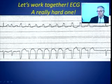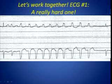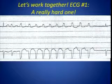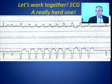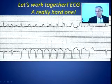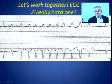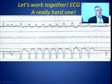We see at the beginning and at the end what looks like a sinus P wave. This is lead 2, this is lead V1, followed by a narrow QRS that looks normal. So that is probably sinus beats, and the sinus beats are narrow. What else do we see? We see a wide QRS tachycardia that is initiated by a wide complex beat that is not preceded by a P wave, but is followed by a P wave.